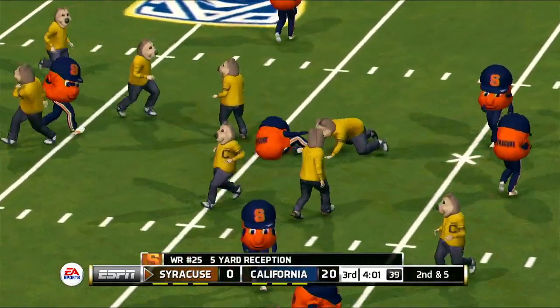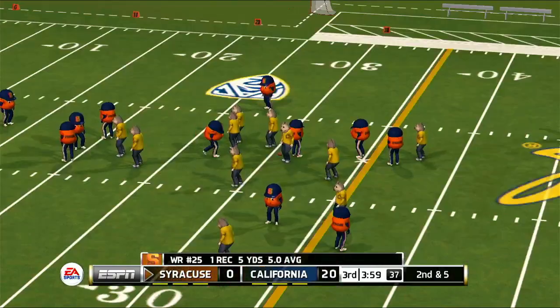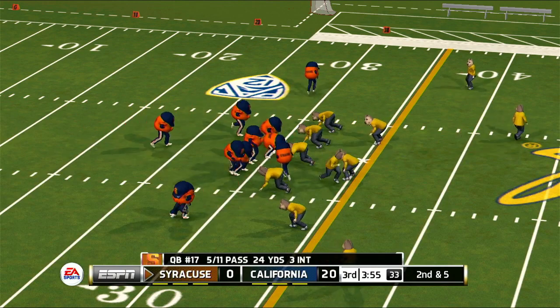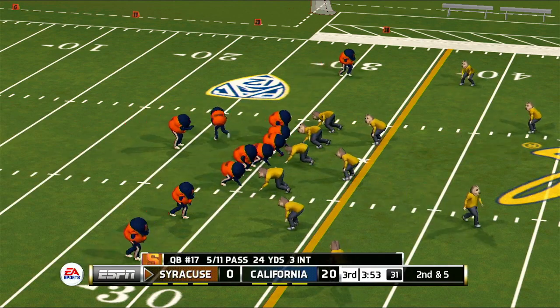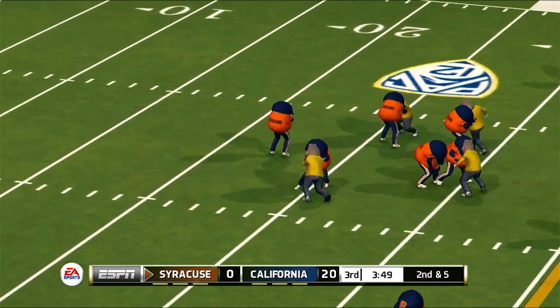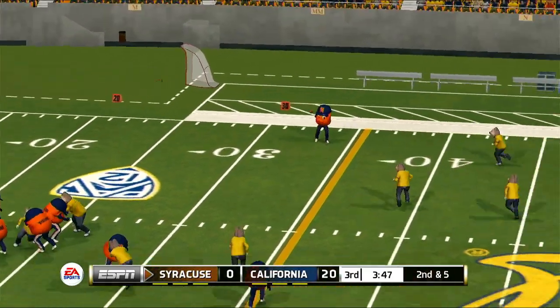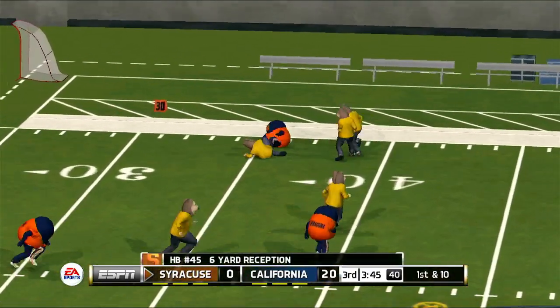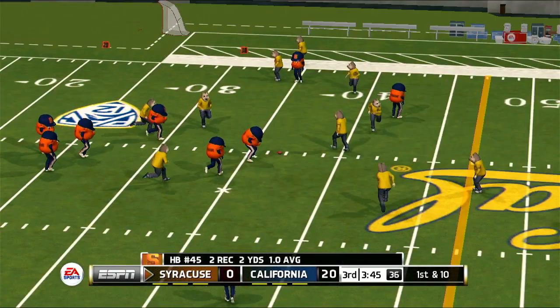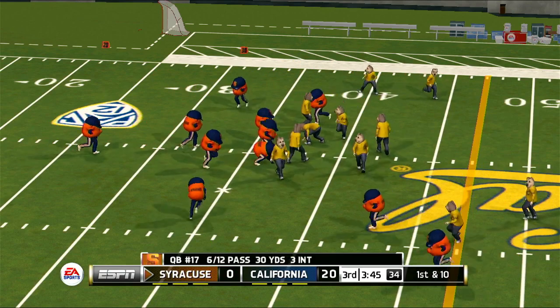Catches it, and that's all. That brings him second and five. And a quick throw. That's good for a gain of 7 yards. That makes it first and ten.